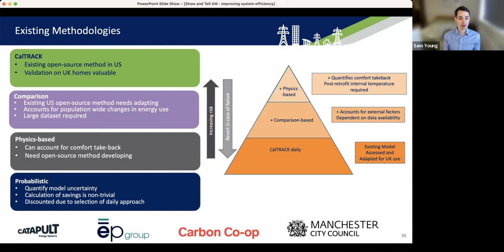In the process of evaluating different approaches, we looked at existing methodologies. The first of these is Caltrack, which is an existing open source methodology in the US. It works pretty well in the US, and business models have been built on it. We just need to validate that it works on UK homes. But one of the limitations is that if there are big changes in society, like the energy price crisis or COVID-19, Caltrack doesn't pick it up because it looks at the history of an individual home.